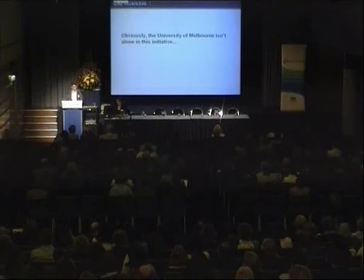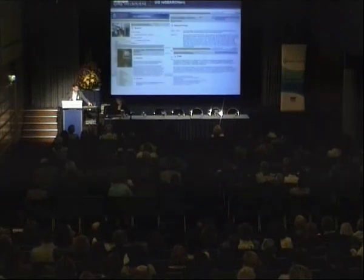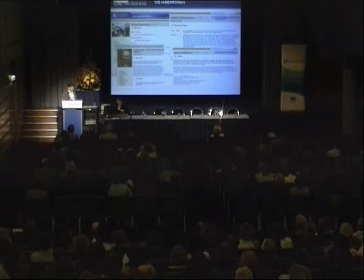Obviously, the University of Melbourne isn't alone in this initiative, and this is a good thing. Because all Australian universities have quite high government reporting exercises, other universities have been able to do the same thing. One really important example of this is UQ Researchers. It's really important for two reasons.